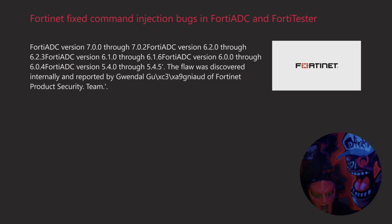FortiADC version 7.0.0 through 7.0.2, FortiADC version 6.2.0 through 6.2.3, FortiADC version 6.1.0 through 6.1.6, and these other versions are affected. The flaw was discovered internally and reported by Gwendal Guégniaud of the Fortinet product security team.